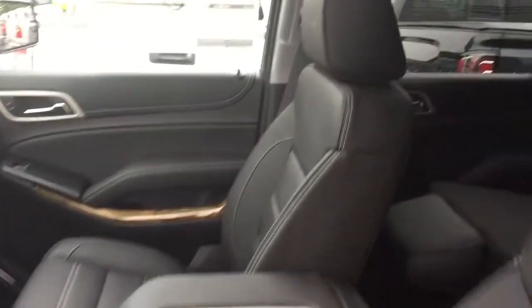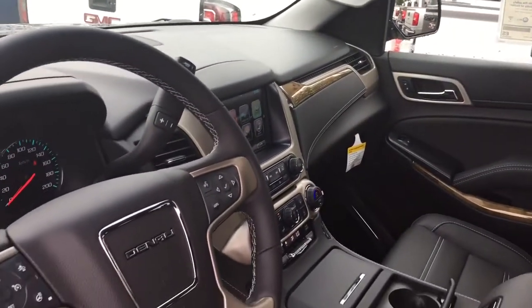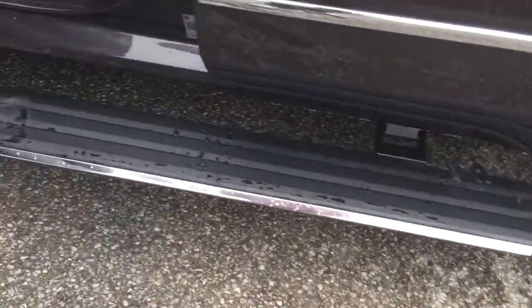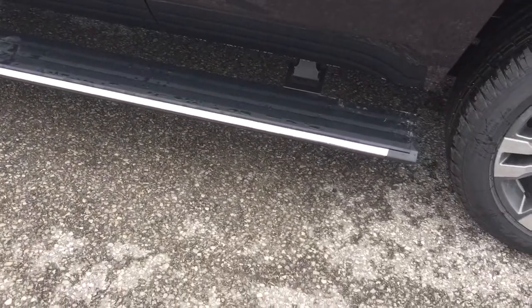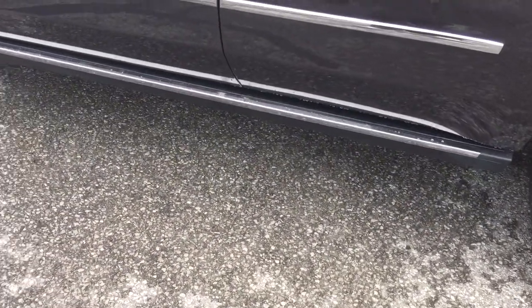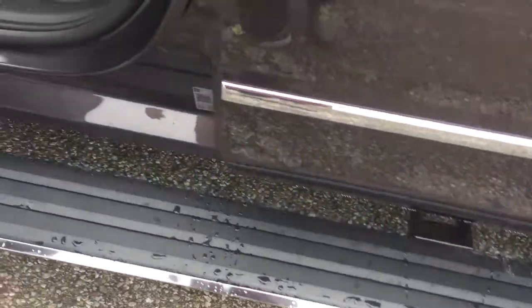Let's get a look around this Denali, see what's included on the 2017 Yukon, where it's all located, and we are going to start over here with the retractable running board. How's this? Just going to shut the door, and now with the door shut, you'll see the retracting running board is going to fold right back up again, and again, opening up the door, running board back in place. So you're going to be able to get in and out of this beautiful truck quite easily.